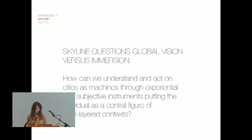The second question that we will ask is that the skyline questions a global vision versus immersion. What we mean is, how can we understand and act on cities as machines through experiential and subjective instruments, putting the individual as a central figure of the context?